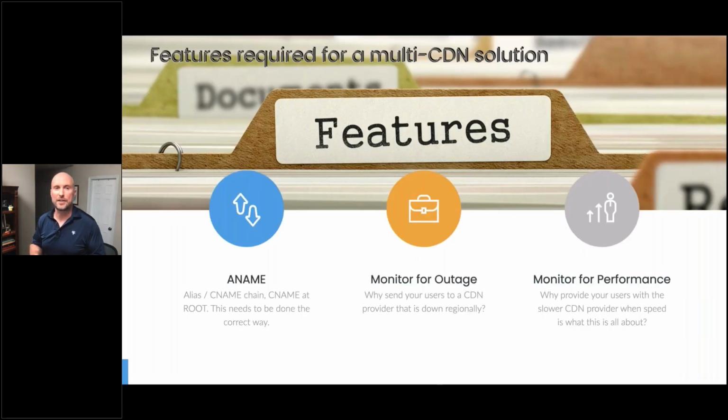And a lot of the features required to do a multi-CDN solution, and this is where a strong DNS service comes in, are the following. There's one service that's called an A name. We did this webinar two to three months ago. It's the unique ability of doing a CNAME with a bunch of different features. And this is something that Constellix does really well. We put a lot of R&D money into that to process A names properly.